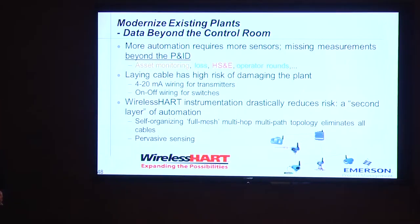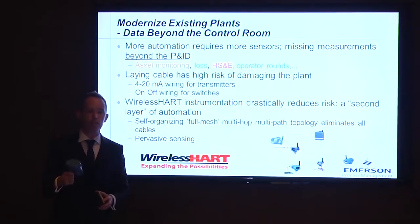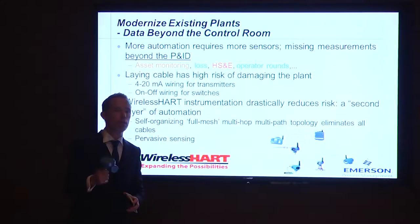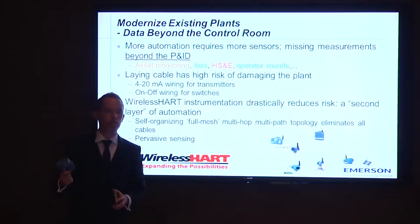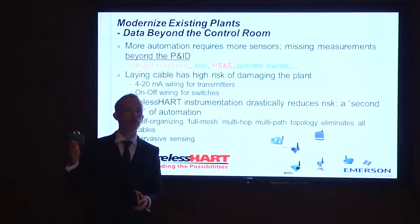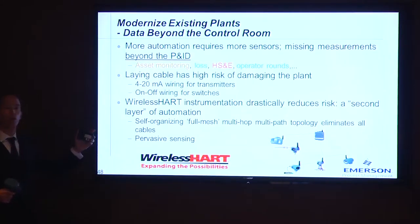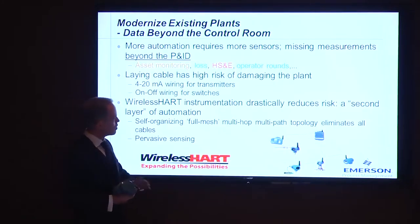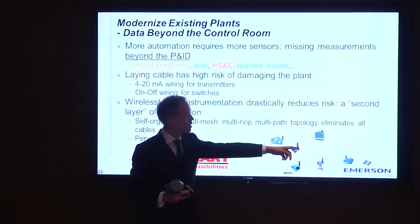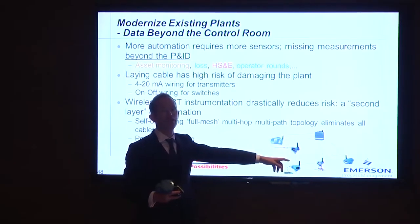I heard many times talking about how to make wireless work in an industrial environment full of steel, right? Somebody said radio signals don't penetrate steel. And yet we have steel vessels, we have pipe racks, we have structural steel. How do we deal with that? The answer is mesh topology. As you can see, that's a mesh topology right there. All of these devices form a mesh network, so every device can talk to a whole bunch of its neighbors.